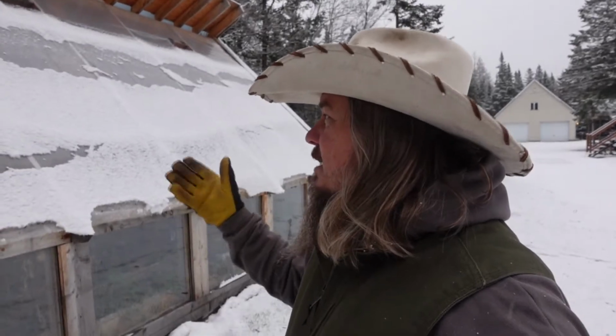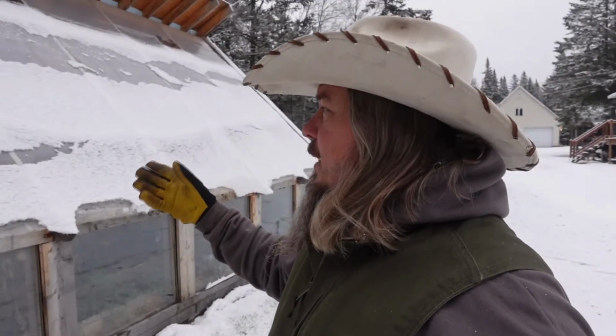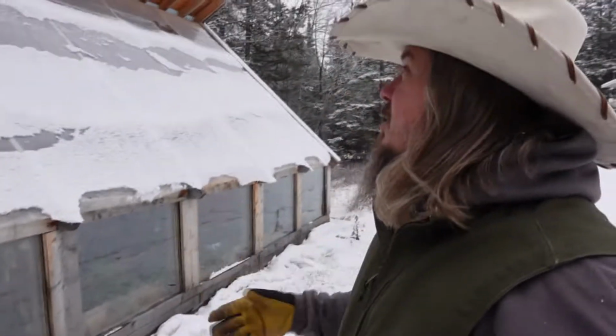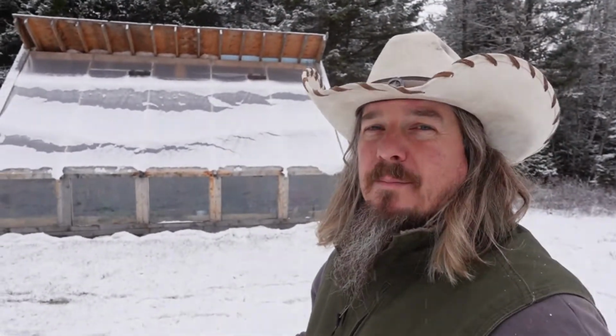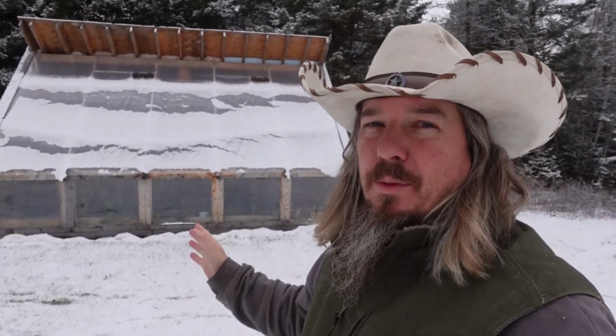Basically, I think it's because of the temperature difference inside the greenhouse and outside too. The sun helps warm it up. Maybe the bottom melts, maybe it slides off, maybe the slope is perfect. But whatever the reason, it does work perfectly for us. We're supposed to get a much heavier snowfall today, so I'm going to come back a bit later and show you where we're at with the greenhouse roof.